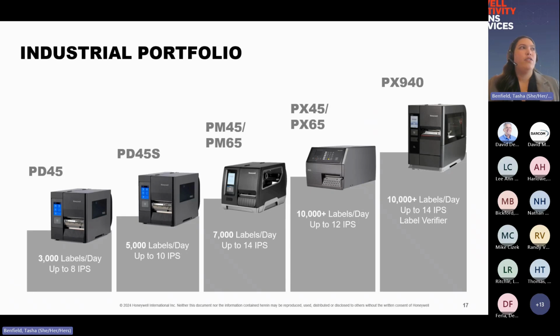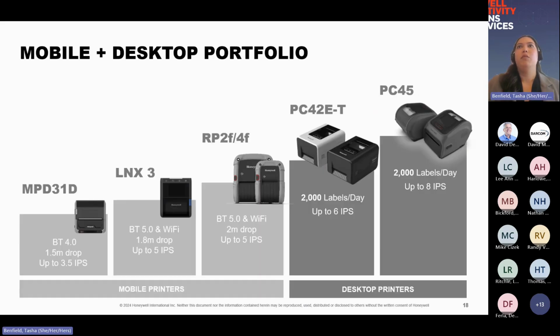We have printers like our PD45, which starts out with 30,000 labels per day and up to 8 inches per second, all the way to our best and biggest performer, the Honeywell PX940, with 10,000 plus labels per day and up to 14 inches per second. Rounding out our printer portfolio, we have our mobile and desktop portfolio as well. We have our mobile printers here in the light gray, from the MPD31 to the LNX3 to the RP2s and RP4s, and then some of our desktop printers, the PC42E2 and the PC45 as well.